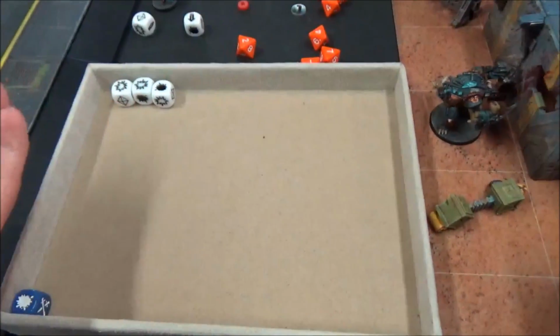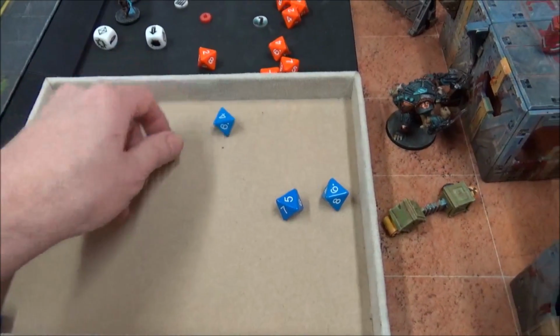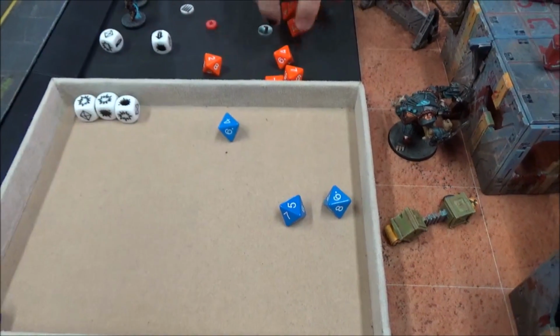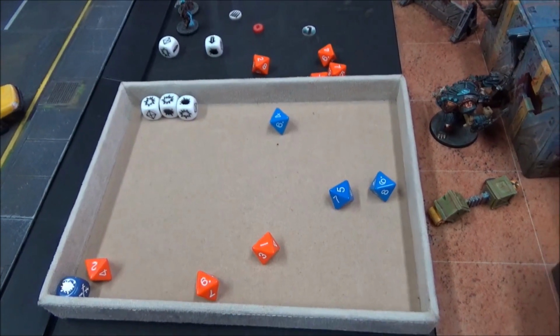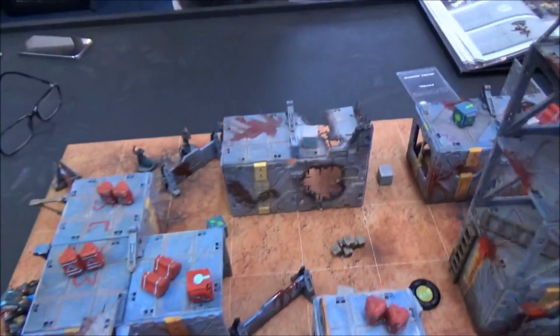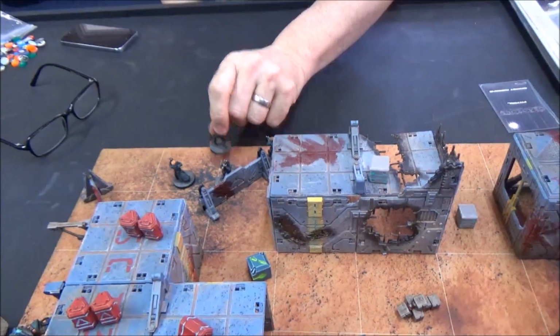Here's the three hits, but I get weight of fire 1 as well, so there's three hits. Come on, the 6s. Or maybe not. Which one? Pick a model and take it. The one at the back there. This guy here. Yeah. Bang.